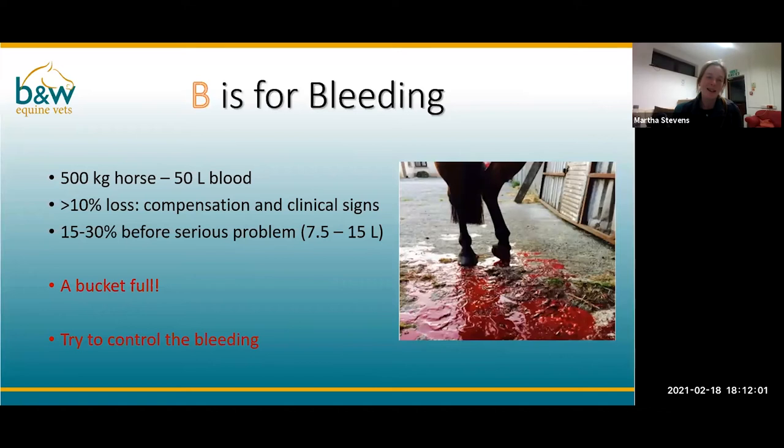So basically, they can lose 10% of their total blood volume before we start to really worry about it, and anything from 15 to 30% is quite bad. It's always a really good idea, if you're able to, to collect the blood that they're losing. Sometimes with wounds that's not possible, but certainly if they're having a nosebleed, sticking a bucket under their head means you can collect and measure how much is coming out of them. A bucket full is obviously not ideal. And then there are ways that you can try to control the bleeding.